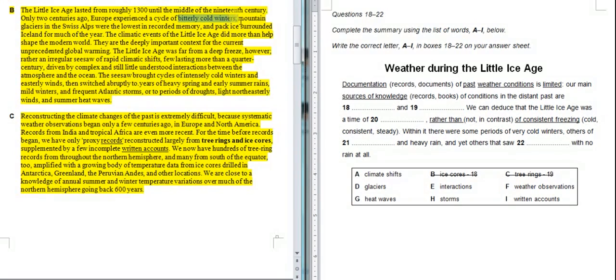I see bitterly cold winters. Oh, here we go. I see a big however here. The Little Ice Age was far from a deep freeze, however. Okay, looks like we're looking at this sentence here. A time of what rather than consistent freezing? A time of what? Not deep freeze? However, an irregular seesaw of rapid climatic shifts. Do we see that in here anywhere? Anything to match? I see climate shifts.